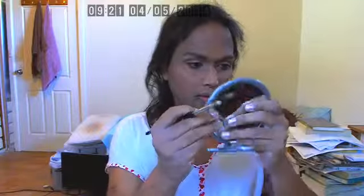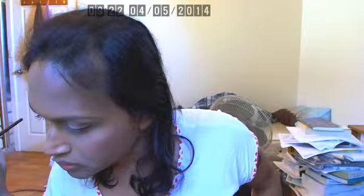I still have to do the concealing thing, but for the concealing thing, instead of using the concealer, I will use this. Let me see if I can use this as a concealer. It is not very good. I want something a bit more creamy, and for that, I'm going to use the other one. Let's see how this works.